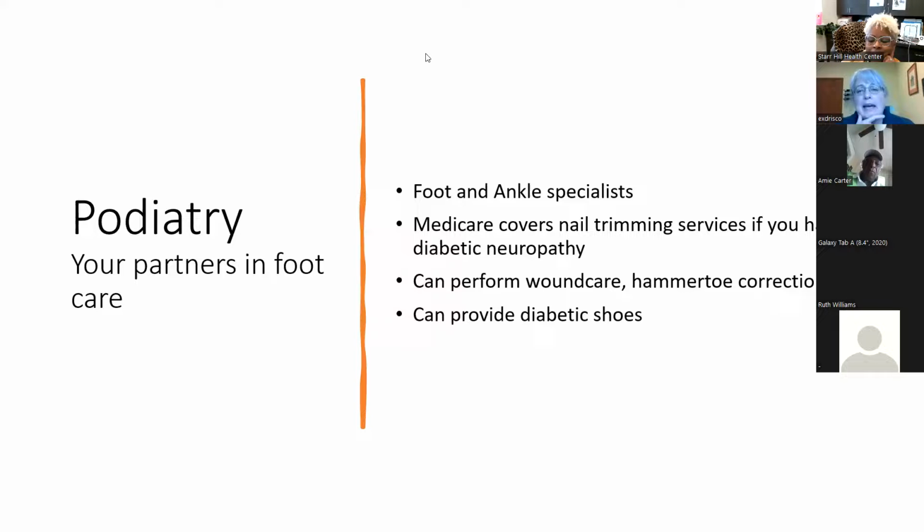All right. So podiatrists. We have a number of good podiatrists. Atlantic Foot and Ankle is a practice that has many locations in our area, and the podiatrist will go around between different practices in Culpeper, and there's some other ones around. Like I said, Medicare will cover nail trimming services as well as treatments if you have neuropathy. And then I think they cover nail trimming services every 3 months. But if you have any foot related problems, they can do wound care, they can do surgery. Podiatrists can do surgeries, they can do amputations, or they can do treatments that can help save your circulation.